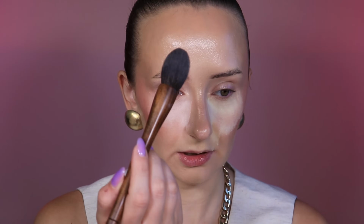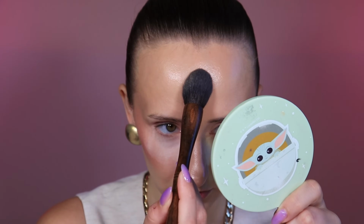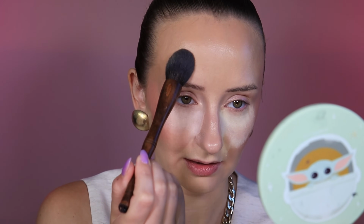And you know what? Let's try this powder in the other area, just in case. I need a brush. Okay, grabbing. And let's apply it right here. Looks interesting, but it's quite dark. In my case, it looks okay, but it's quite dark. If you have pale skin, the shade is going to be visible, and it may look orange, and it's not going to be that nice.